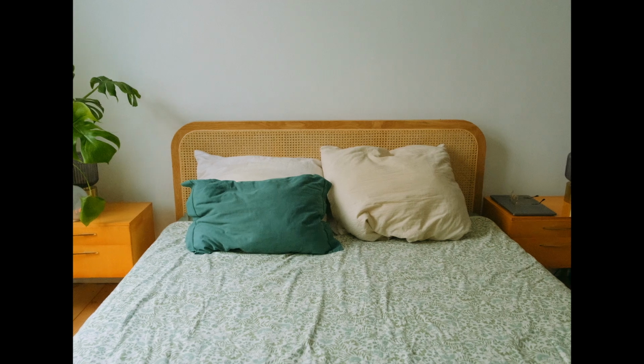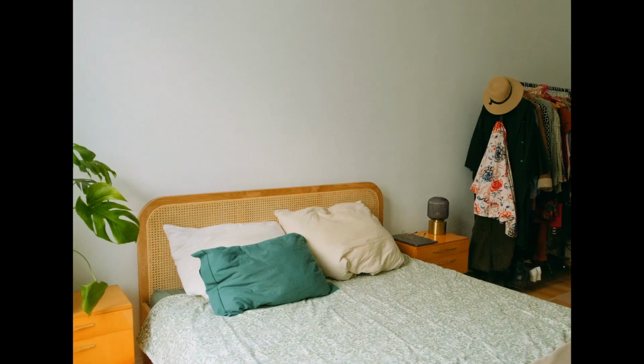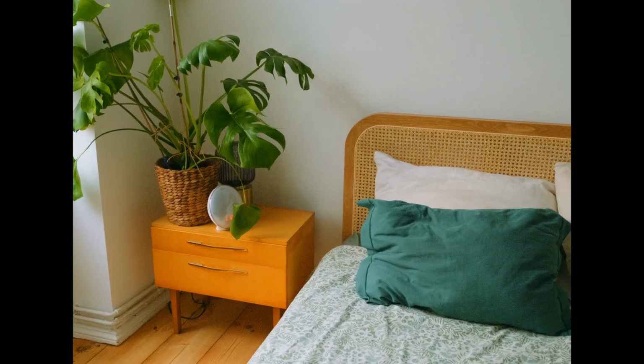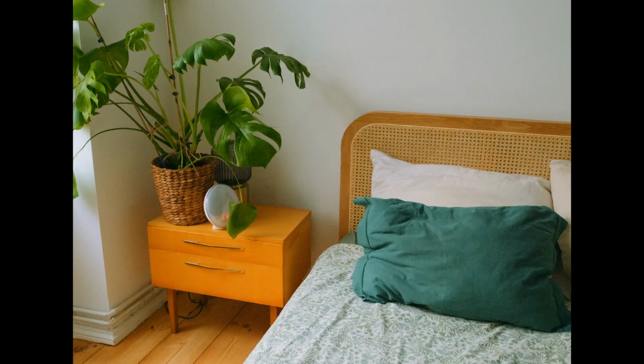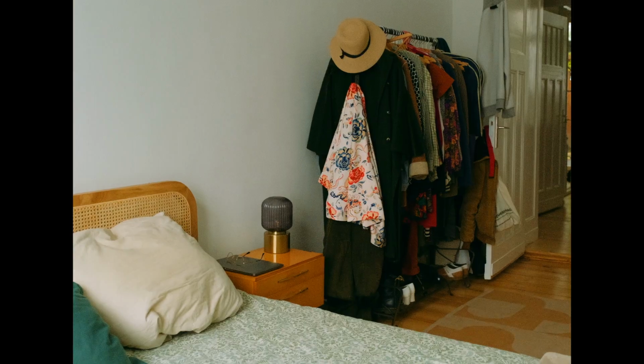Me and Zay have been wanting this bed frame for a really long time, so when we saw that it was on sale, 50% off, we decided to get it. I think it looks really good and cozy, and it works really well with our vintage bedside tables.